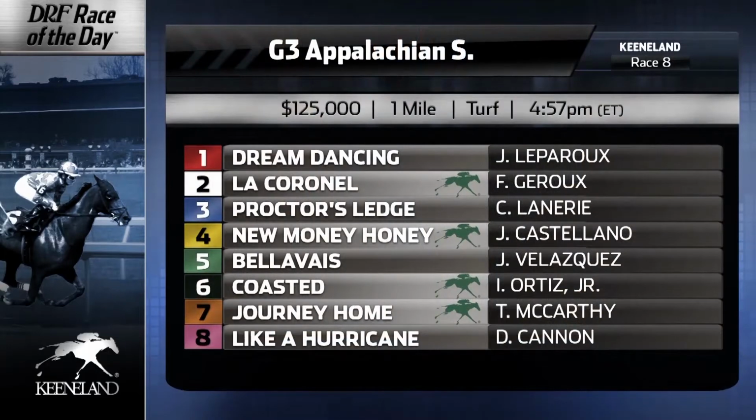number 8 at Keeneland. We're going 1 mile on the turf. It's the Grade 3 Appalachian Stakes for 3-year-old fillies. Let's take a look at this field. It's a big field. You've got some top 3-year-old filly turfers in here. It's a fantastic betting race.